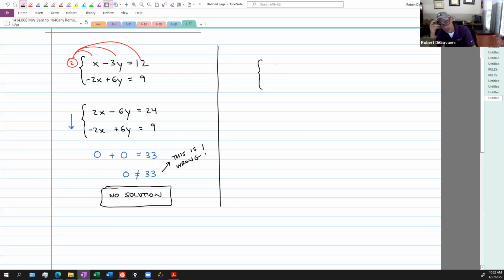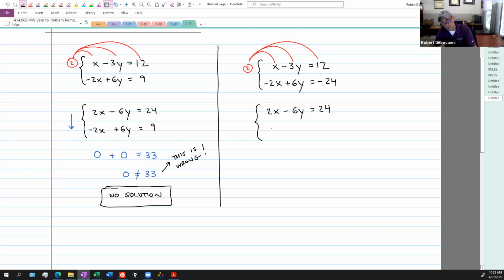Now compare that to this. Almost the same problem. Almost the exact same problem. The only thing I changed was instead of a 9, I put negative 24. So in this problem, let's still try and kill the x's. So I'm going to multiply by 2 on the top, which we just did in the previous problem. So we should get 2x minus 6y equals 24. And then on the bottom, negative 2x plus 6y equals negative 24.